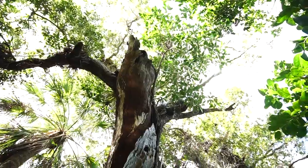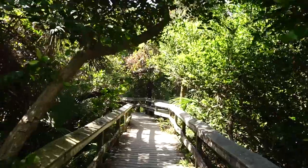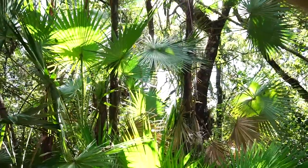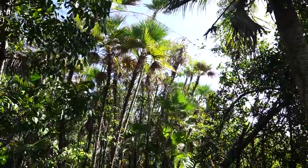We're out on a mahogany boardwalk now, which has some of the largest old growth mahogany in, I think, either the US or the world. And it's a jungle out here.